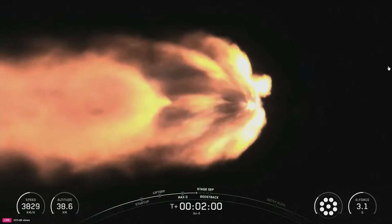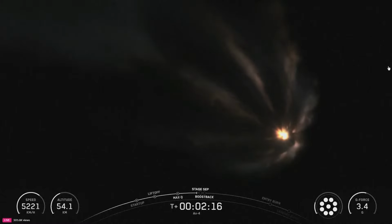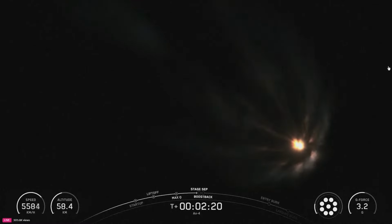Now, at this point, we are just about 30 seconds away from 4 events that are going to happen in rapid succession. The first one will be main engine cutoff, or MECO, then followed by stage separation, ignition of that second stage engine, as well as the first stage's boost back burn. With that confirmation from Mission Control that we are throttling the first stage engines down, we are expecting MECO at T plus 2 minutes and 26 seconds.